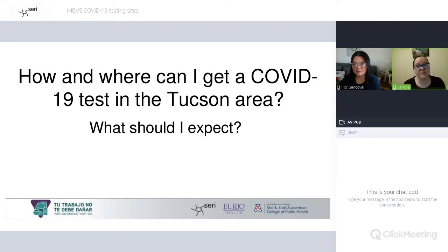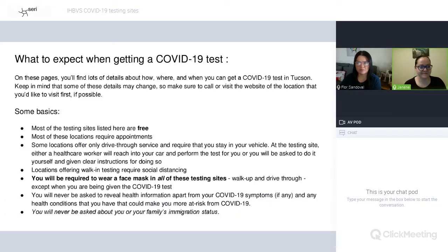Today we will be presenting how and where you can get a COVID-19 test in the Tucson area and what you should expect. What to expect when getting a COVID-19 test.